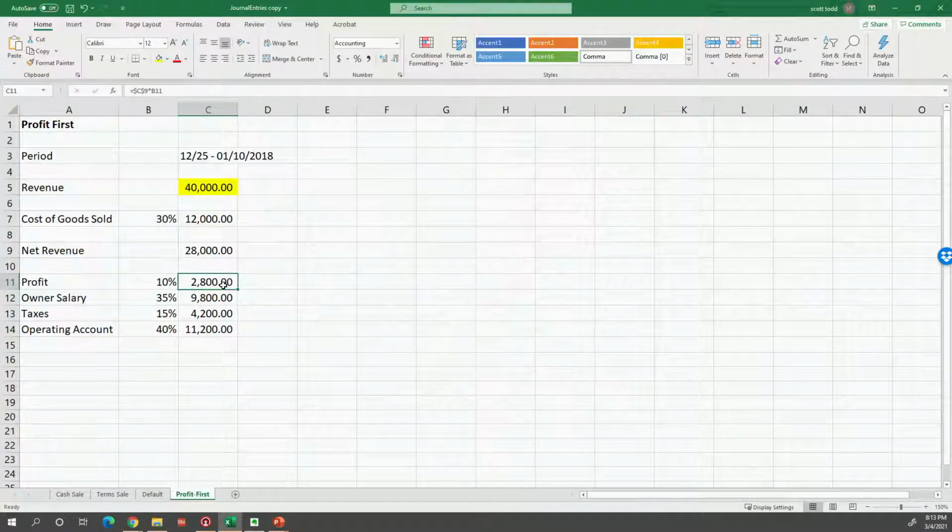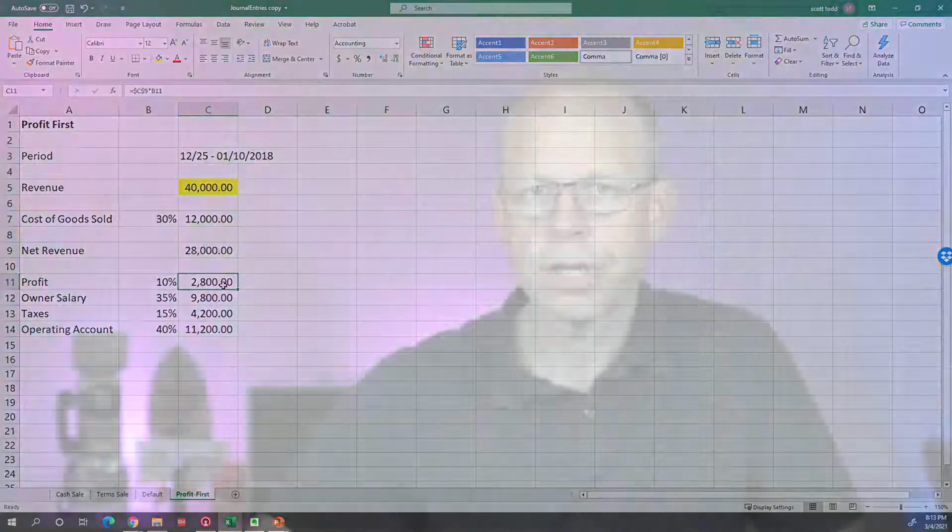And what's going to happen is I'm going to, twice a month, transfer the money from my operating account into a dedicated bank account called the profit account. Now, the money's going to sit there. So let's just say that every 2 weeks I bring in $40,000. It's always the same. Let's pretend in our example tonight. Well, then what's going to happen here is every 2 weeks I'm going to pop into the bank account $2,800.